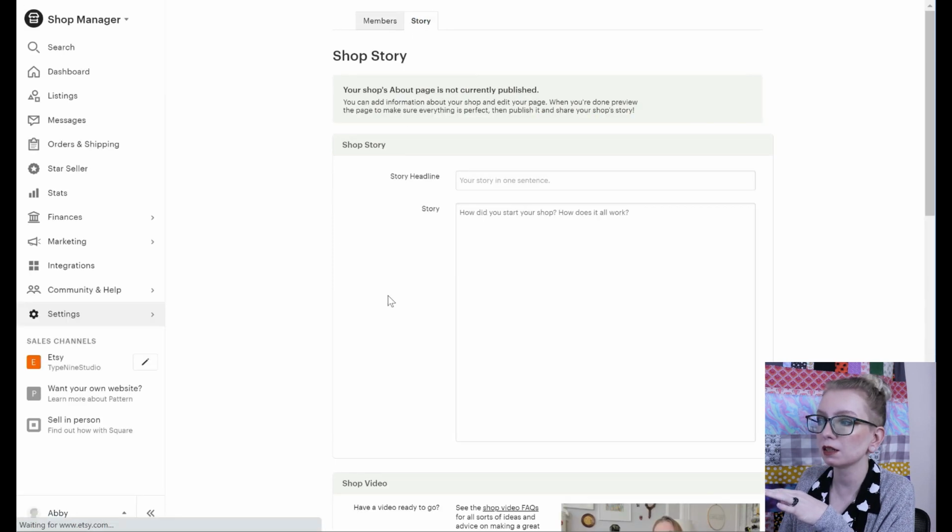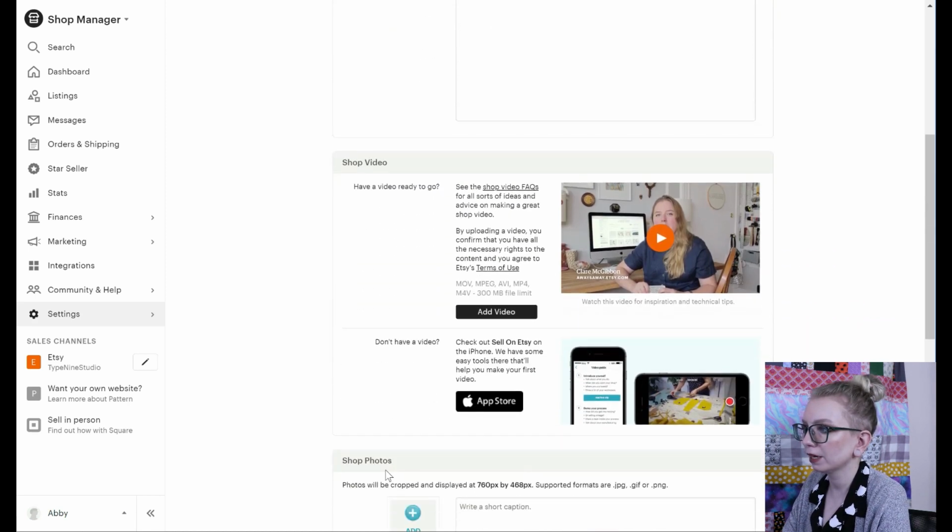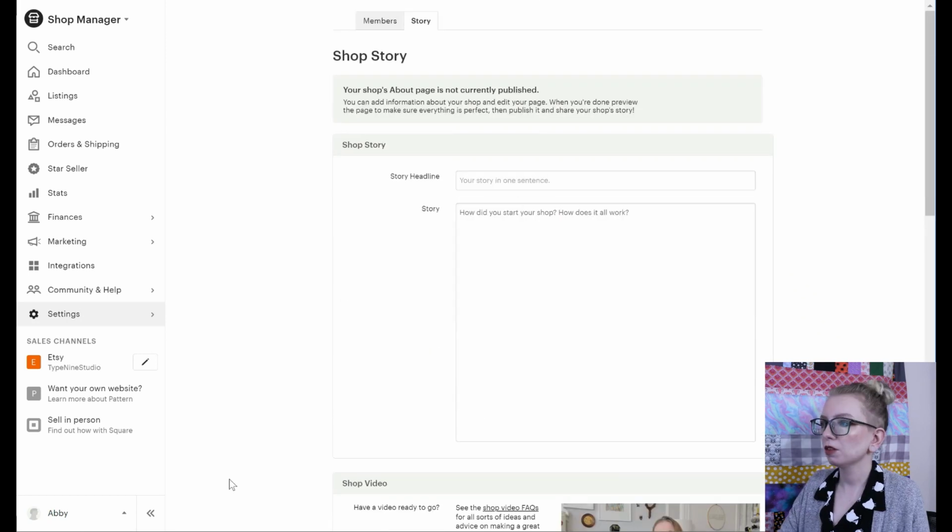Don't skip these, because again, this is part of your completeness of your shop that accounts for your quality score. So this will be shown at the bottom of your shop page. So if somebody goes to your shop URL and they scroll down, they're going to see your headline, your story, and then your photo or video if you add one, which I do strongly suggest that you do. So this whole section right here is an excellent place for you to connect with customers and make yourself stand out as an actual person selling things with their small business instead of just another faceless business money grabbing thing on the internet, which there is a lot of.